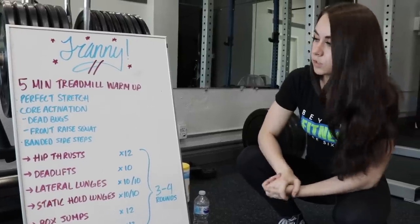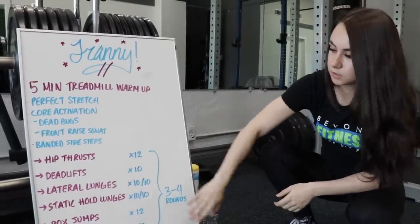Trust me, because we are going heavier here in the beginning and doing a lot of accessory movements, Franny is going to be tired. Probably have jello legs at the end of this. I don't do a lot of heavy weights, and when I do, I feel like I'm going to die. Should be fun. All right, let's get it.